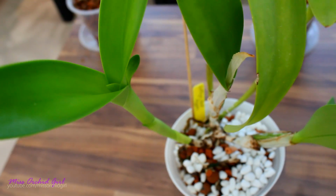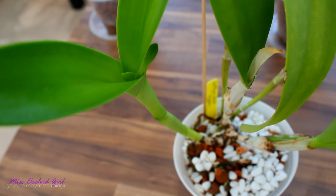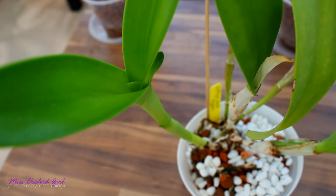Really stoked about the Gold Digger as well. It is one of my favorites as well. That color, you cannot just go over it, and also she smells like vitamins.